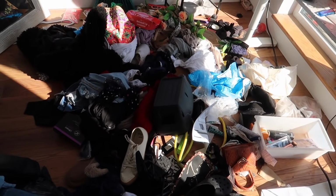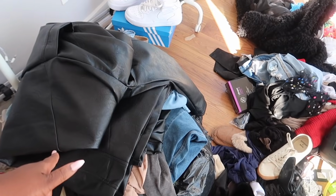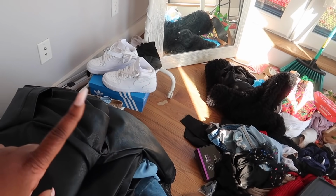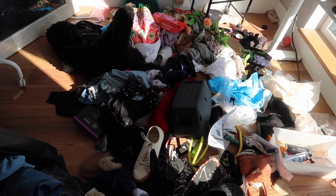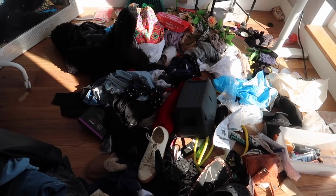I do have a bag of clothes that I'm donating, and this pile here is everything that I'm selling. I have new sneakers there and stuff like that. The mirror is coming with us, but this rack right here is going in the garbage. And everything else that you guys see that's just laying around will be in the garbage. So I just have to go through everything, take my shoes out, and then the office will be done.